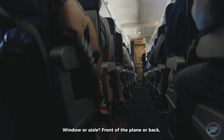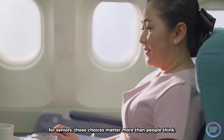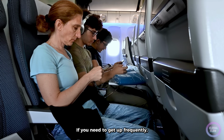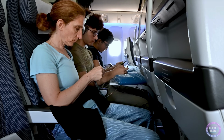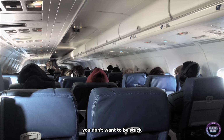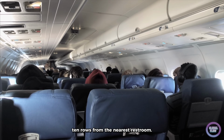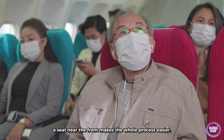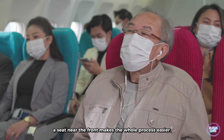Window or aisle, front of the plane or back. For seniors, those choices matter more than people think. If you need to get up frequently, you don't want the middle seat. If you have trouble walking, you don't want to be stuck 10 rows from the nearest restroom. And if you're boarding with assistance, a seat near the front makes the whole process easier.